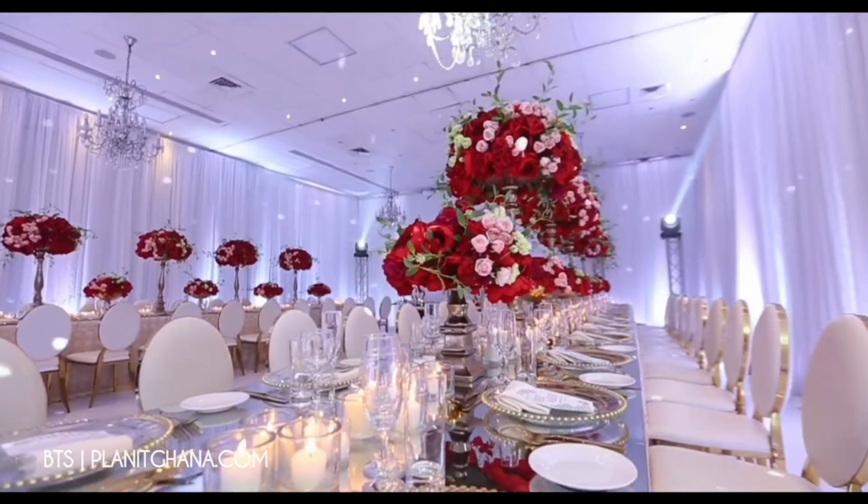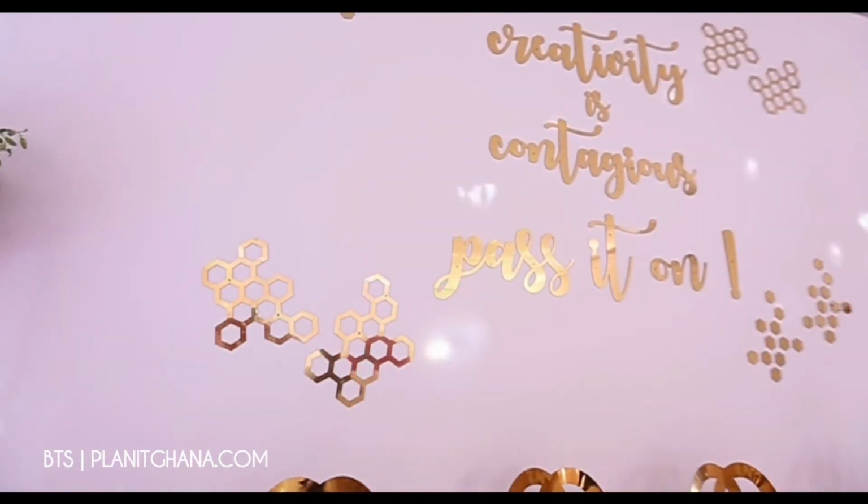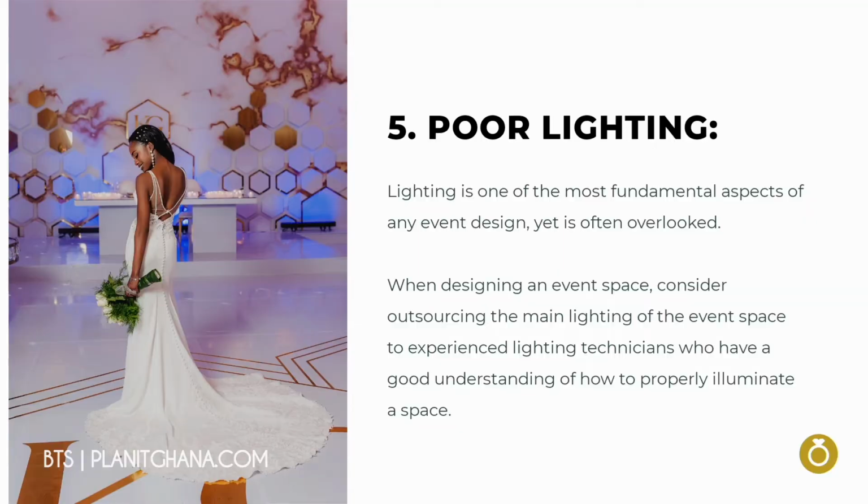So make a statement with a feature that enhances the rest of your decor, creates visual interest, and is also memorable. Number 5 is poor lighting.